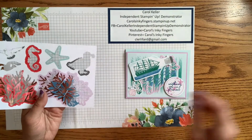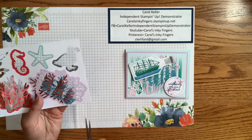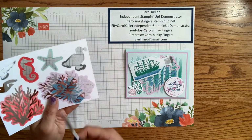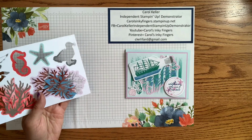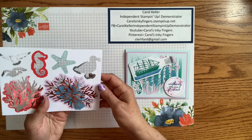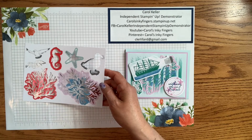So all I did was take my paper snips and fussy cut around the edges of this all the way around. And you do have to be a little careful because the middle is a little bit delicate, but I didn't have really any troubles. So I'm going to cut that out and I'm going to be right back.